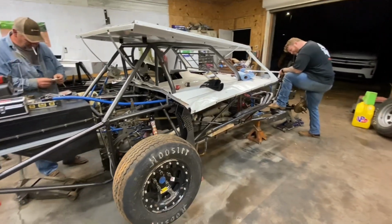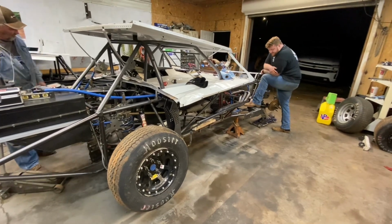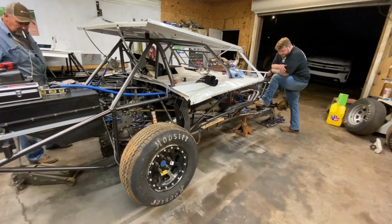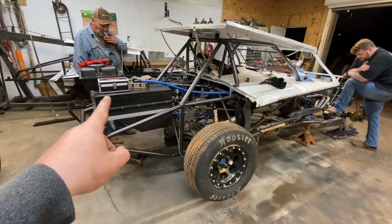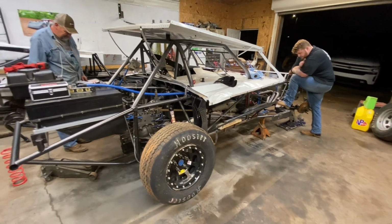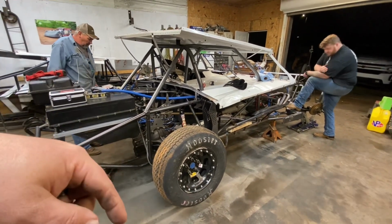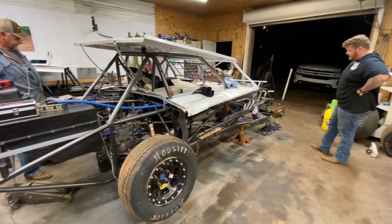But anyway, we're going to call it tonight. We got a pretty good bit done with what we wanted to get done. We're getting ready to put this thing at ride height and start setting suspension how we want it. We'll get it on the scales, check our caster and camber, and get everything set how we want it. Well, that's going to be a wrap for this one. I think this is part 5, 6, maybe. I don't know. Who knows?